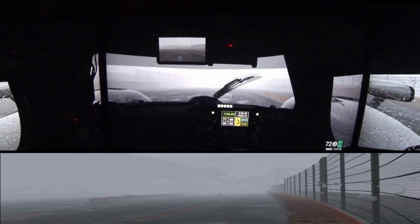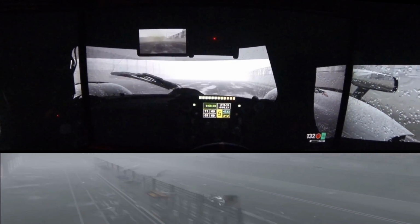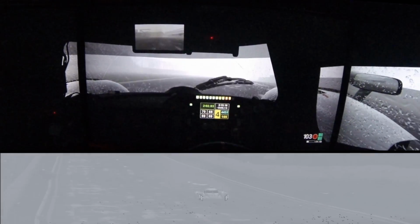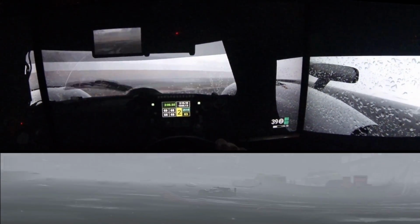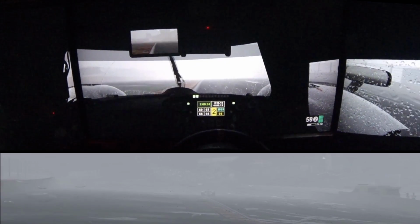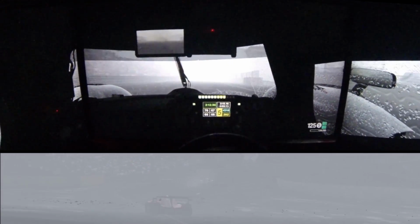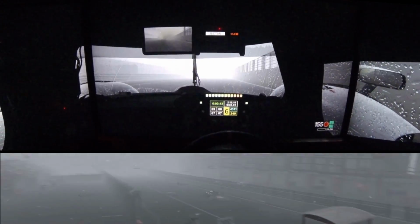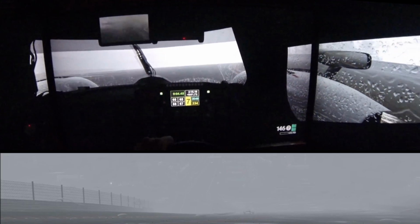If you're watching racing in these conditions, goodness, it would be tricky. Very dangerous actually, racing in these conditions, because if there was an accident you wouldn't know it until you were on top of it. Now again going towards Eau Rouge, and no idea where I'm going in terms of visuals. It was just a case of knowing the circuit. Love it. Look at that. Can't see anything. Brilliant.